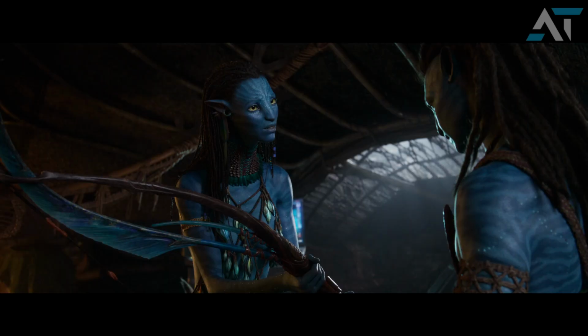This scene is showing us again Neytiri's bow, which she received from her father, and this is an extension of previous scenes we've seen before. In fact, in the leaked audio of the scene, Neytiri talks about her father, stating that her father gave her this bow as he lay dying, telling her to protect the people.